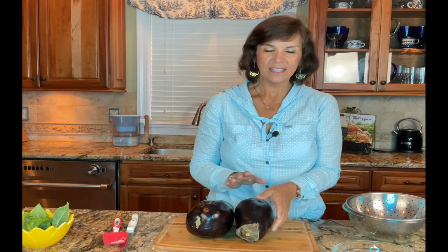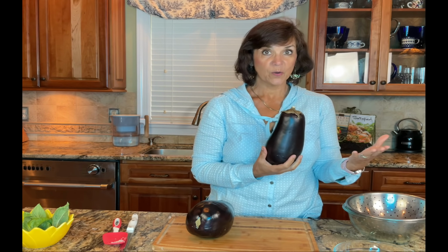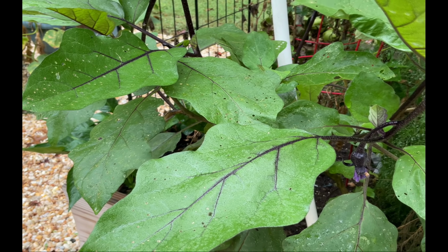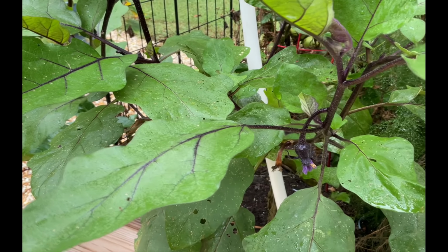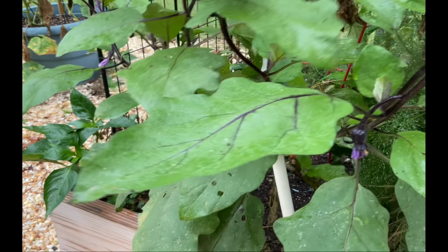Well, here we are with the eggplant. Now, eggplant grows really well from August through October. So if you have some growing in your garden, here's a look at my garden here. You can see I'm going to have several coming in the next 2 weeks. So I'm going to have even more chances to use these recipes. And there are so many recipes that you can use eggplant in. So today we're going to make 2 different recipes.